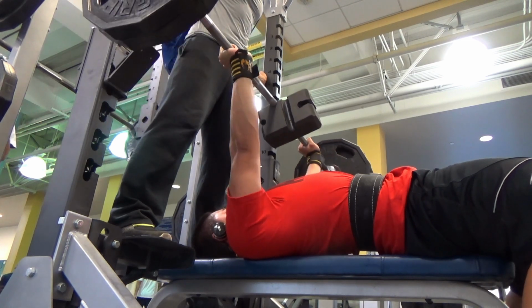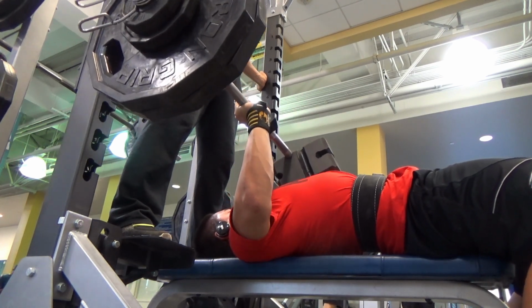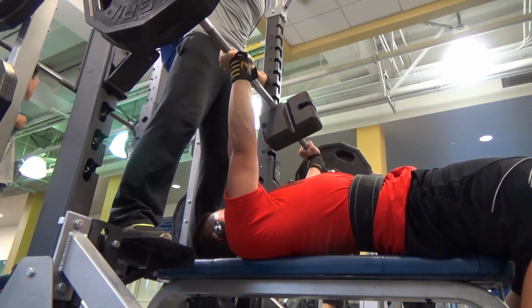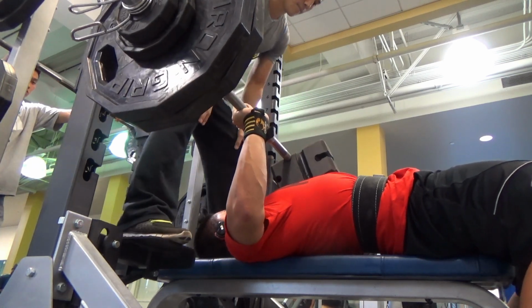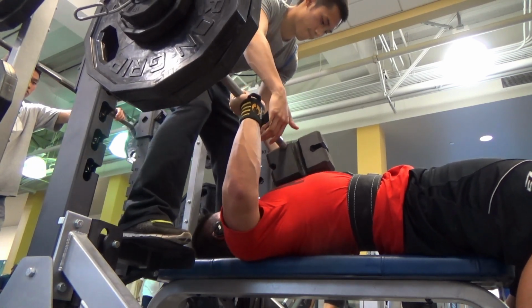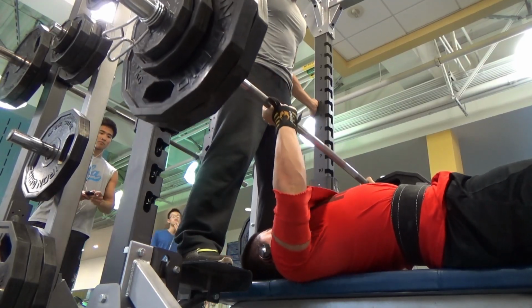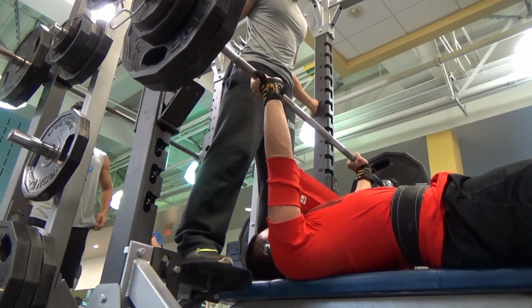And right here is just some block work. And what I need to do for next program is to program myself so I have linear progression on the block work. So I have set numbers that I have to hit, because after 225, I'm totally smoked. But if I hadn't done the 225, I would have made that last bench block that you just saw.